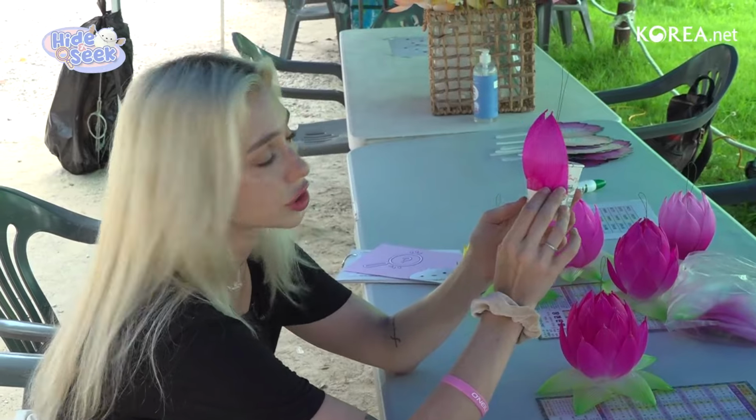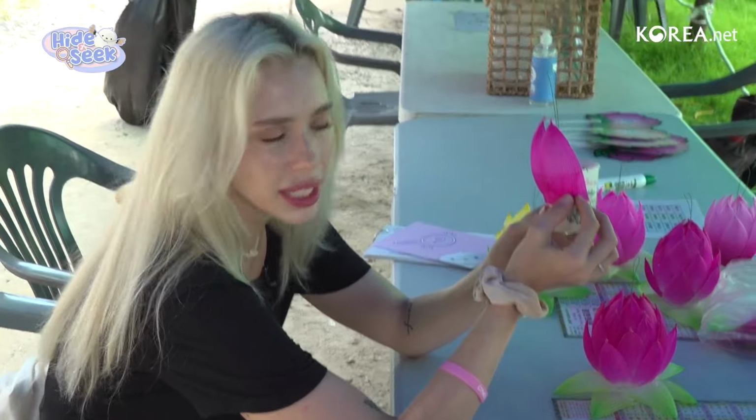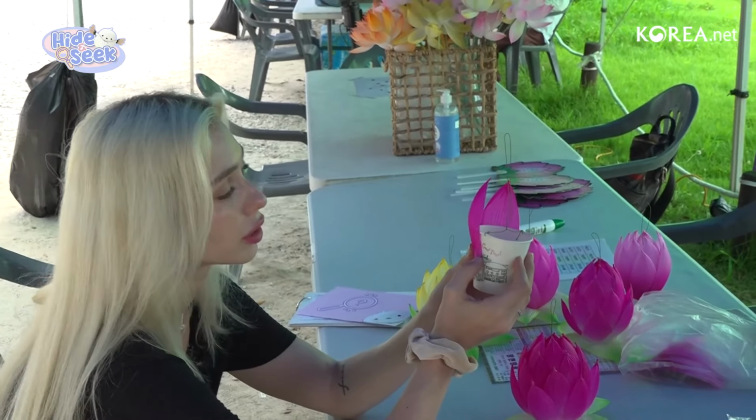So she's explaining that you should overlap them whenever you guys are doing this one and kind of make sure you crimp it a little bit at the bottom just so it holds its shape really well.